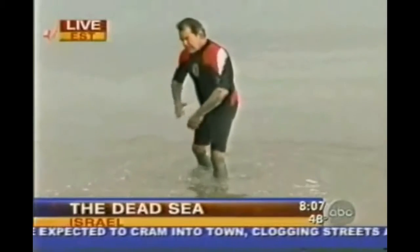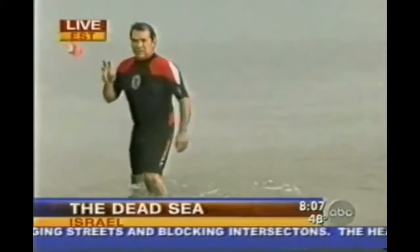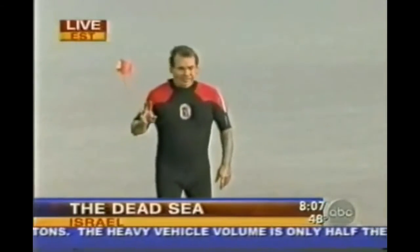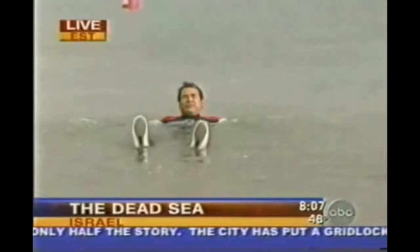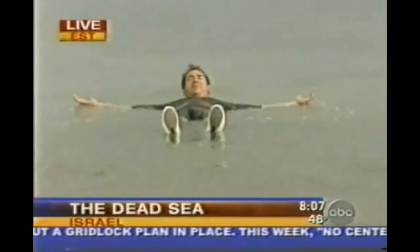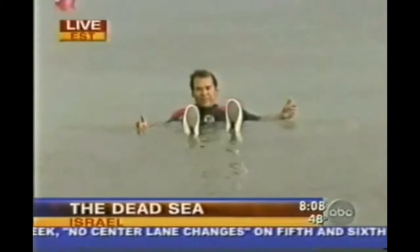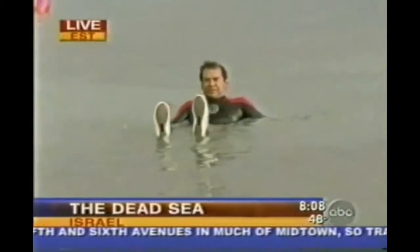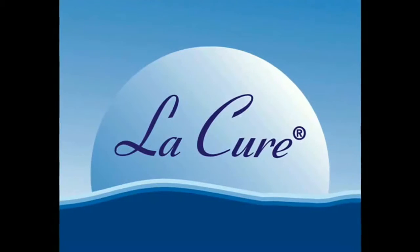As we were told earlier, in fact, this water has 3 times as much salt in it as does the Great Salt Lake, and about 10 times as much as the Mediterranean Sea. And you float. I mean, I feel like I'm right on top of the water. It's not like a regular ocean. You can sit up like this with no problem whatsoever. It's just an amazing thing that people come from all over the world to see.